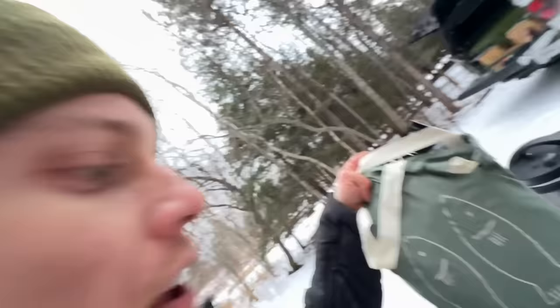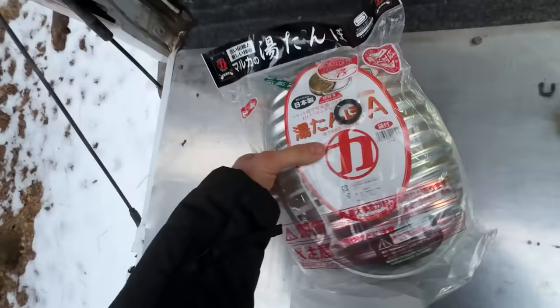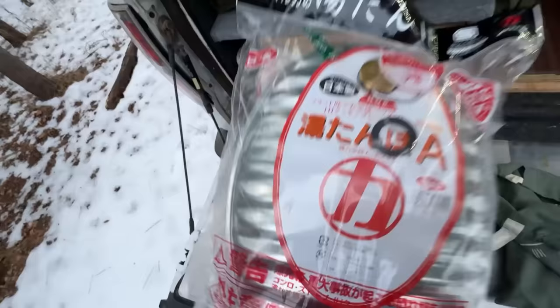So this is a Japanese water heater. They use these for camping. I think we have some stuff like this in America as well. I was actually given this by a friend, Mariko. I met her in Japan and she sent me a care package of some of her favorite foods and one of her favorite camping supplies.